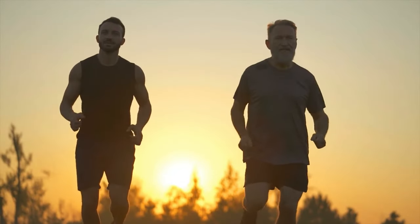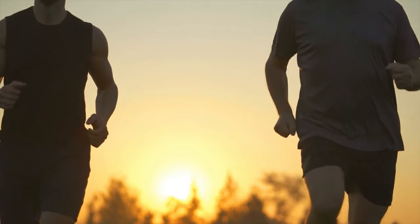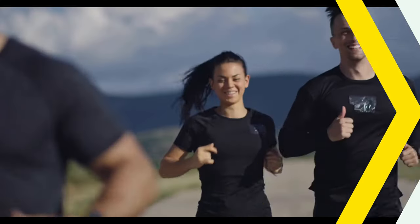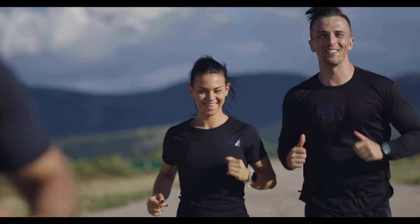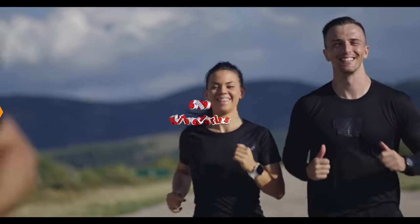The peak fat oxidation occurs at a moderate running intensity. As you increase your pace, fat oxidation gradually decreases. So finding that sweet spot where you are exerting effort but not sprinting is essential. For example, running at a speed of 8 kilometers per hour burns 670 kilocalories per hour.